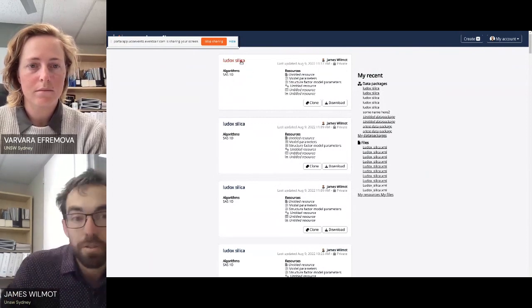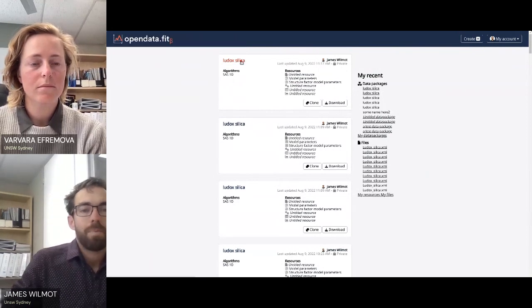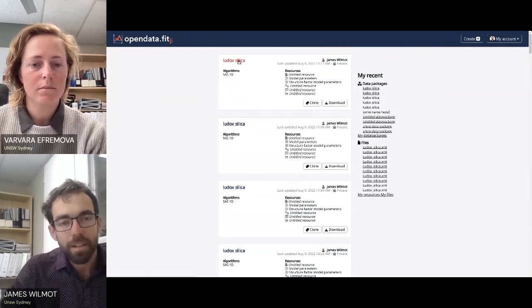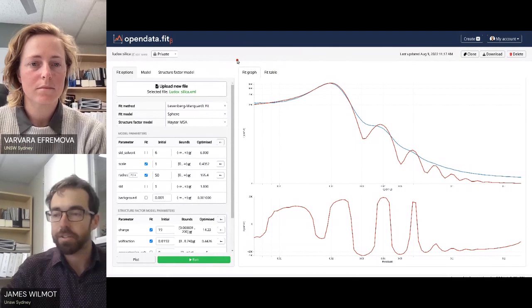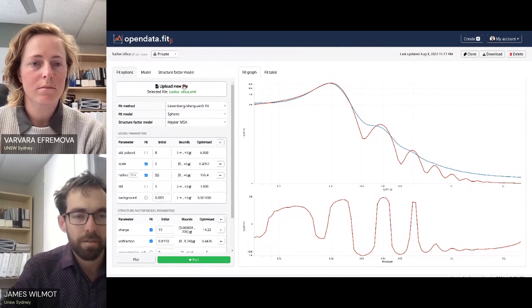So what I'm going to do is click in to one of the data packages that I own. We might be waiting for 5 seconds. All right, so what we're looking at here is the entirety of a data package as rendered by our web application. So what I can do is upload a new file by clicking over here.